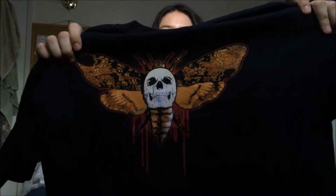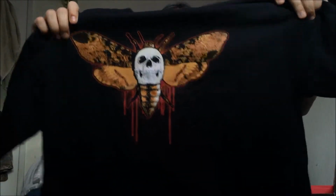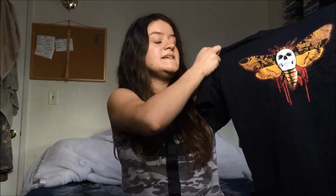But this is what the mop is. Kind of creepy. And this is a medium. This is gonna be my size. I haven't tried it on yet. It should fit me. It's a medium.